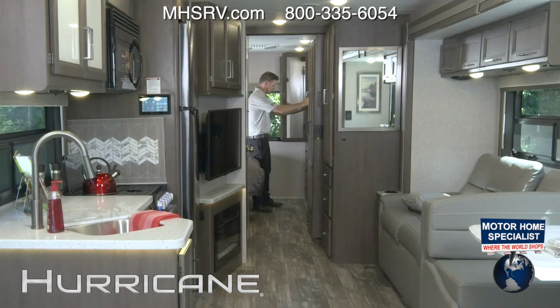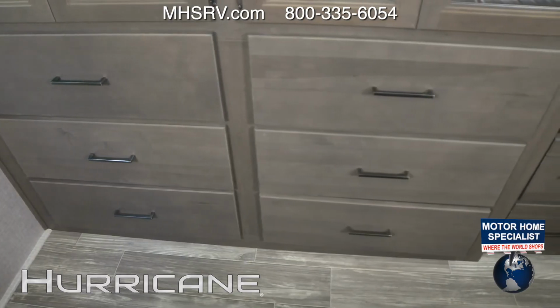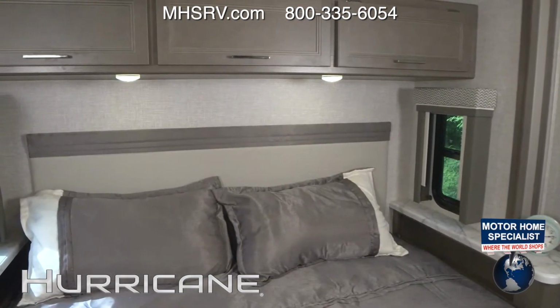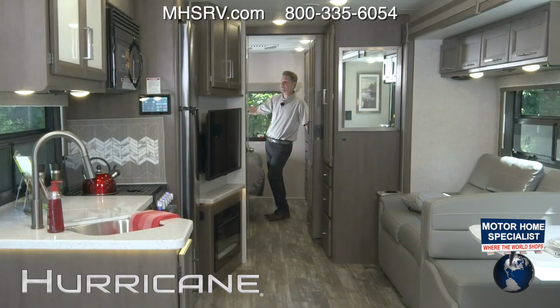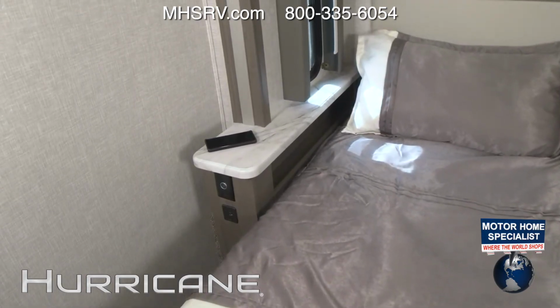And then down below, 1, 2, 3, 4, 5, 6 drawers. So much storage, and you have 3 more cabinets above this king-size bed. And what is great about this 34A, you can use this bed with the wall in. You have a 12-volt port over here. You have USB ports in the nightstands.